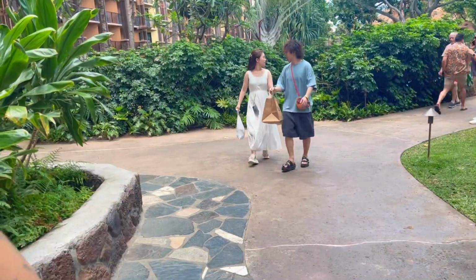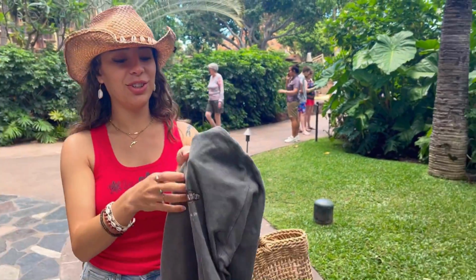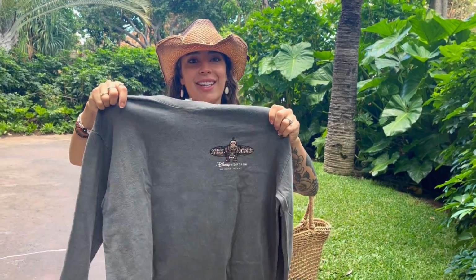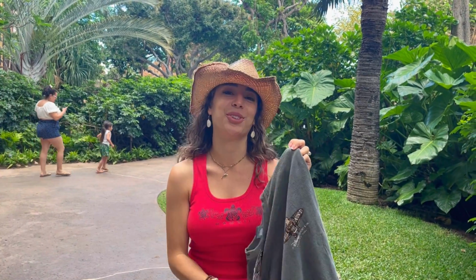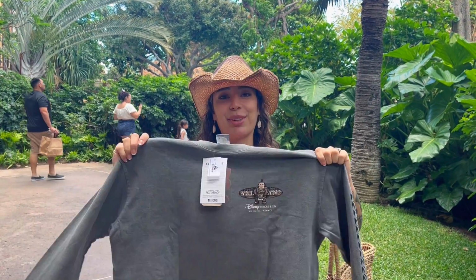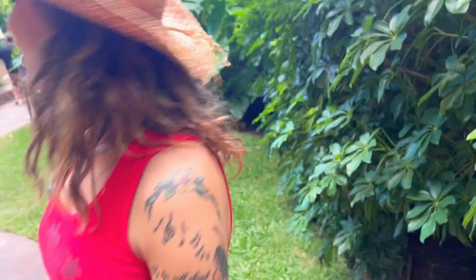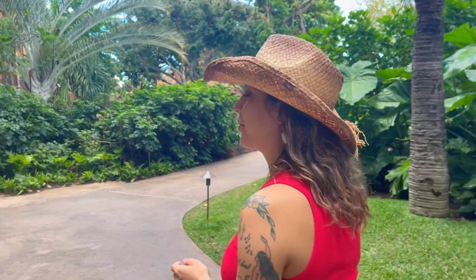So I'm really stoked on this shirt. Daryl got me one of the guys. Sweet. Yeah, I had to get some type of Disney merch here. We're pass holders, so rocking it at Disneyland. Also pretty sick, they have characters around here and they have meet and greets. So let's see who's here.